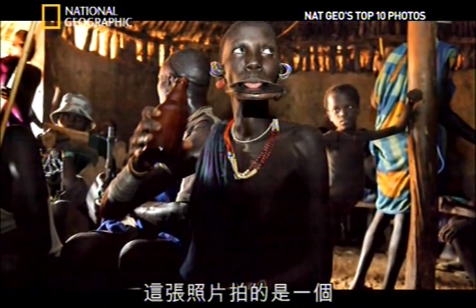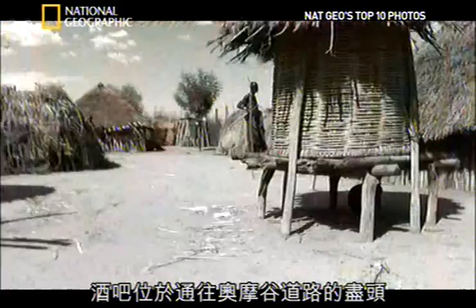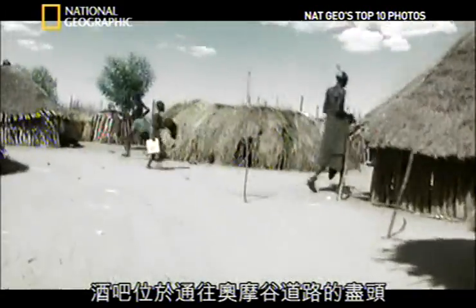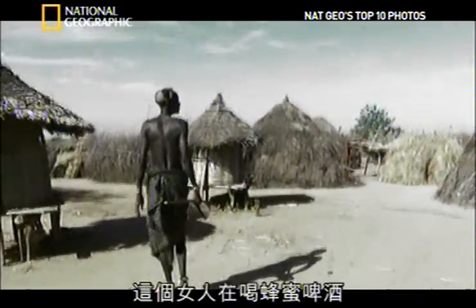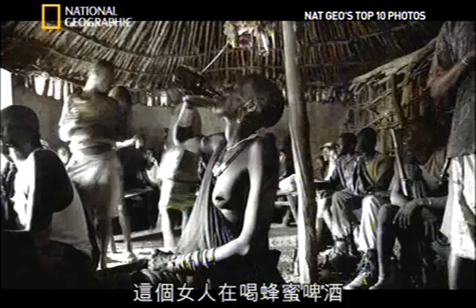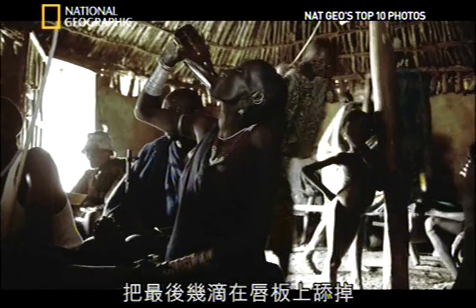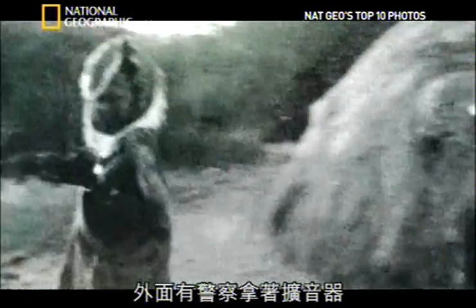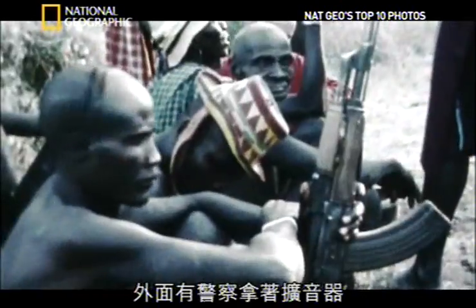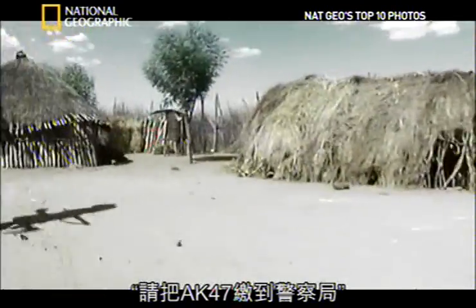This photograph is a woman with a large clay lip plate who has come into a bar. It's at the end of the last road into the Omo Valley. After you are in this town, you're just walking. And this woman is drinking honey beer, and she is pouring the last bits onto her lip plate and licking them off. She's just finishing off a beer. And what the scene going on outside this bar is that policemen with megaphones are going up and down the main street saying, please check your AK-47s at the police station.